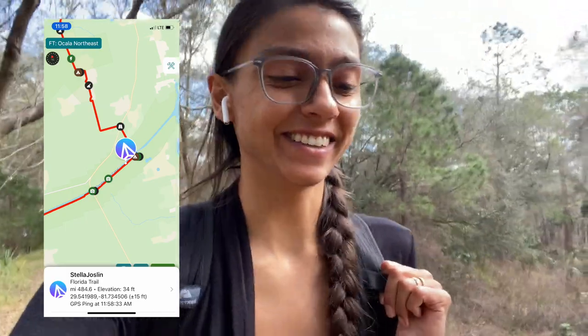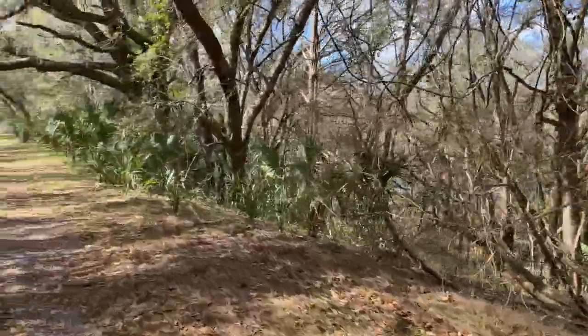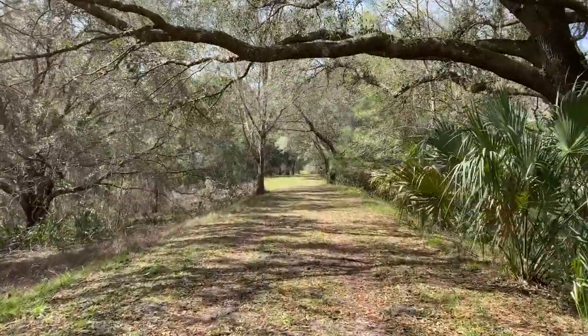This is cool. Even though I lived in Florida for so long, I never really spent time doing too much backpacking in Florida, and the Florida Trail never really appealed to me. But now that I spent the last few weeks in Orlando and just connecting with nature in Orlando, I am more drawn to the nature of the Florida Trail and wondering, like, should I ever do it someday?